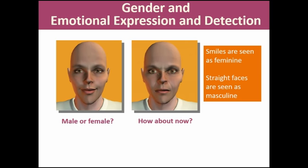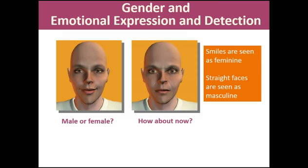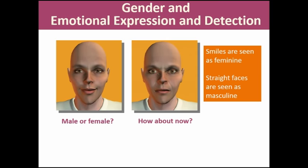One theory on why smiles may be seen as more feminine is that smiles can be used interpersonally as an act of submission. If you look at other species as well as humans, the person who's less dominant in the scenario is more likely to smile. And in most scenarios, the female is less dominant in any circumstance. And so one theory is that women have evolved a tendency to smile more readily than males have. I don't know if that's true.